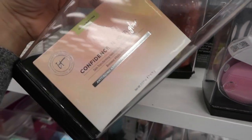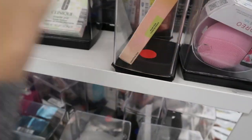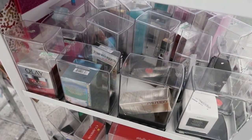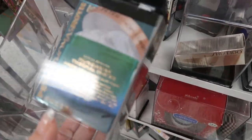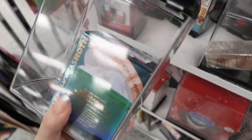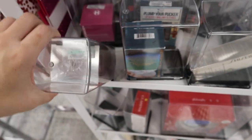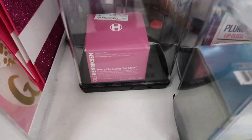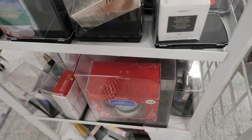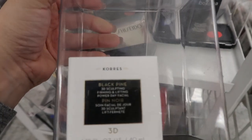Moving on to the makeup, there's It Cosmetics Blushing bronzer is $12.99. Clinique flower bronzer is $8.99. Ooh, the Peter Thomas Roth Hungarian Thermal Water is only $11.99. This is like at least $40. Olay Henriksen gel mask is $9.99. Shiseido eye treatment is $29.99. Kors Black Pine 3D Sculpting and Firming Power Day Facial is $10.99.